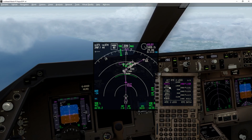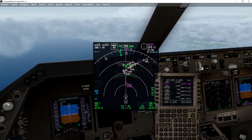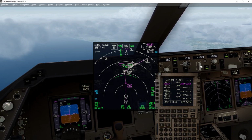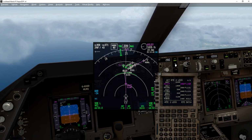Look at the legs page, normally you'd expect us to be just above 10,000 at Jess, which is here. Looks like we might be able to just extend that a touch. Just reduce it to 1,200 feet a minute.